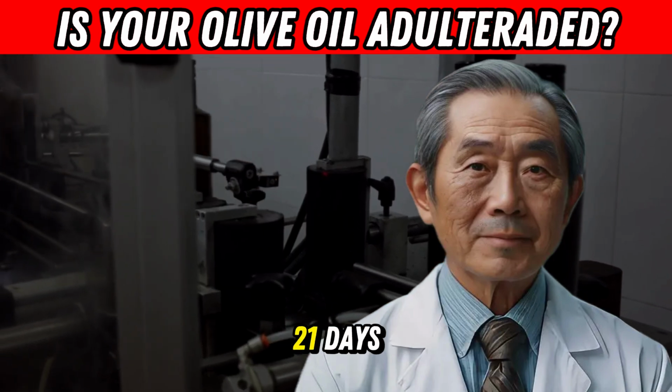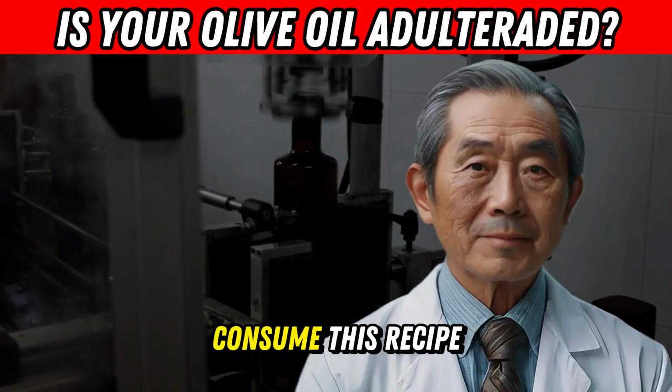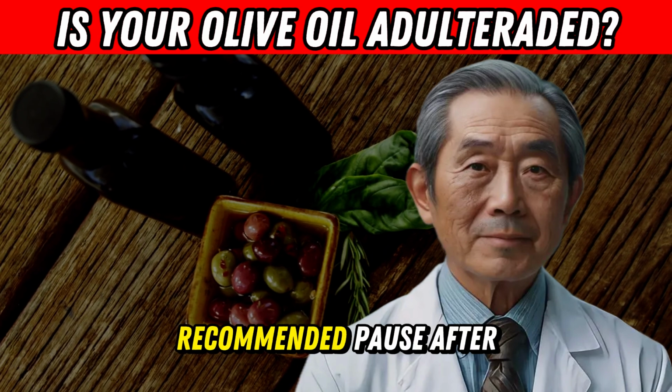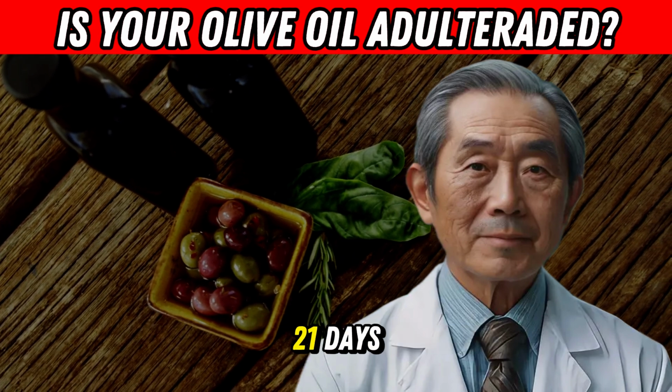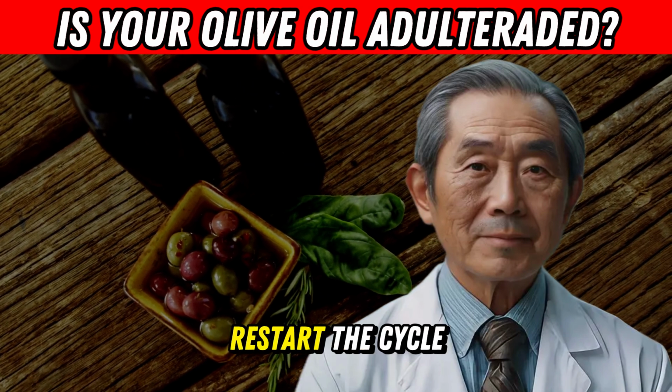Use for at least 21 days. To strengthen immunity and feel the first effects, consume this recipe daily for 3 consecutive weeks. Recommended: after 21 days, take a 7-day break, and if desired, restart the cycle.